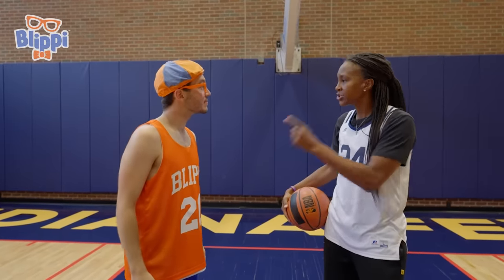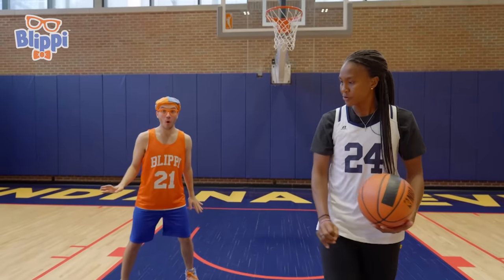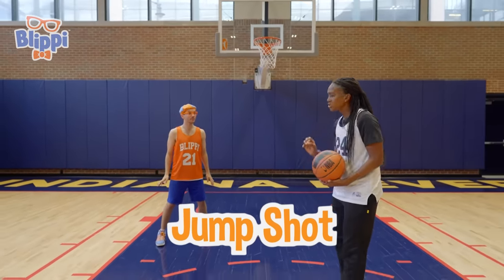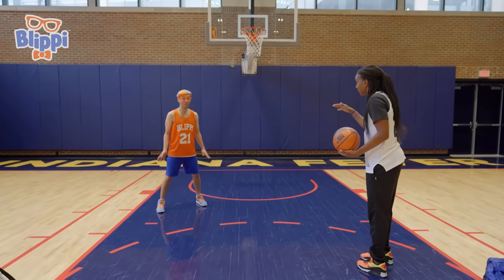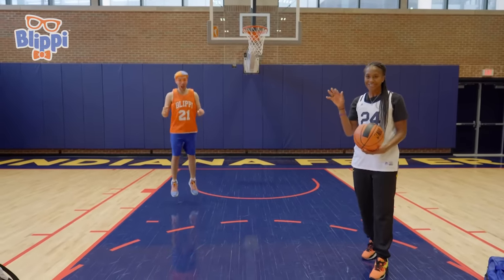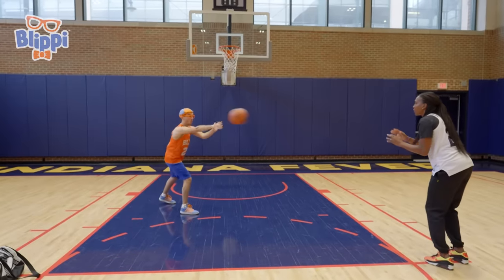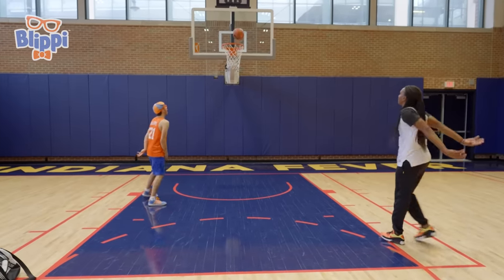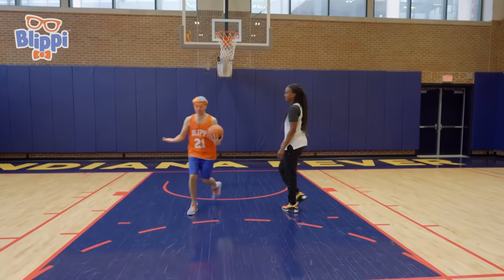Well, you know what? Let's do a jump shot. So, if you stay right there, I'll come up here and we'll do a jump shot. Most of the time when you get into a jump shot, it is about jumping. Obviously, you gotta jump off the floor to shoot the shot. Okay, here we go. Are you ready? First, a chest pass. Whoa, swish! Okay, and now it's my turn.